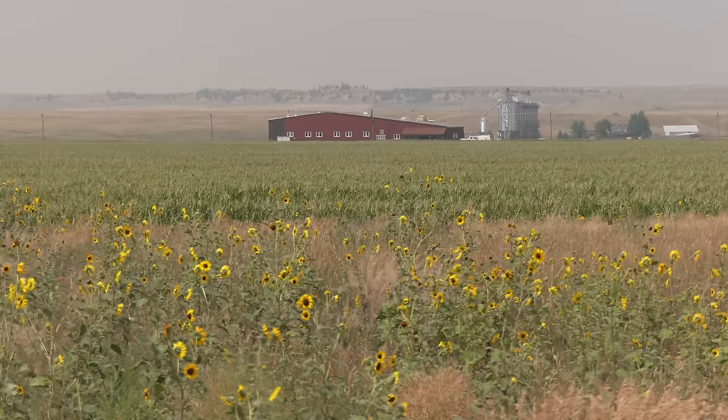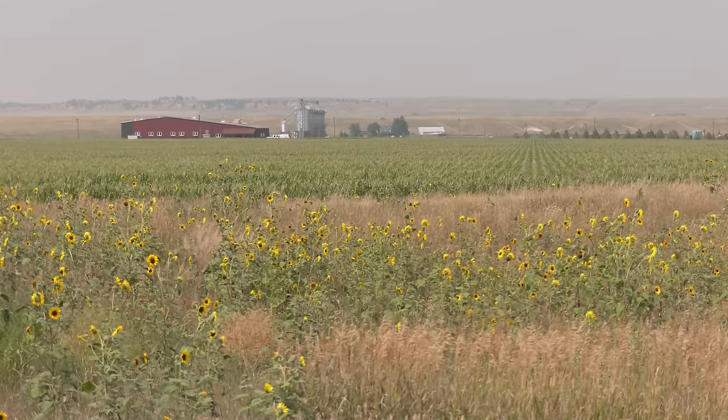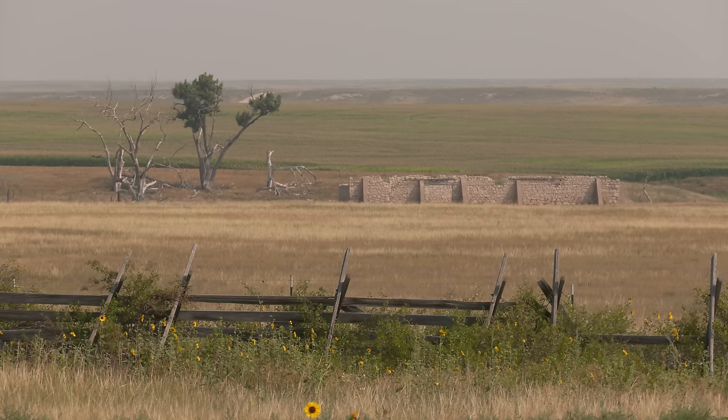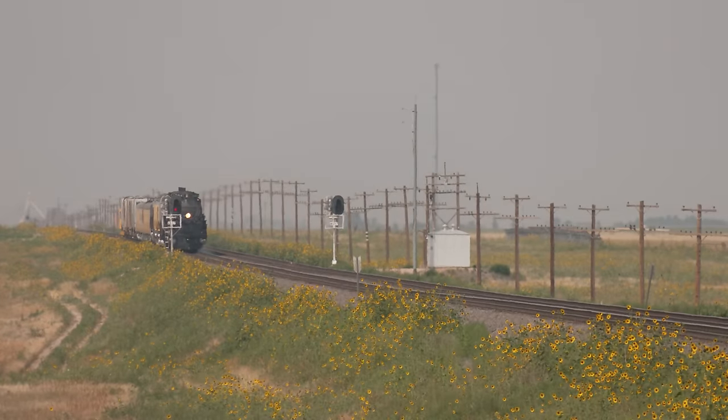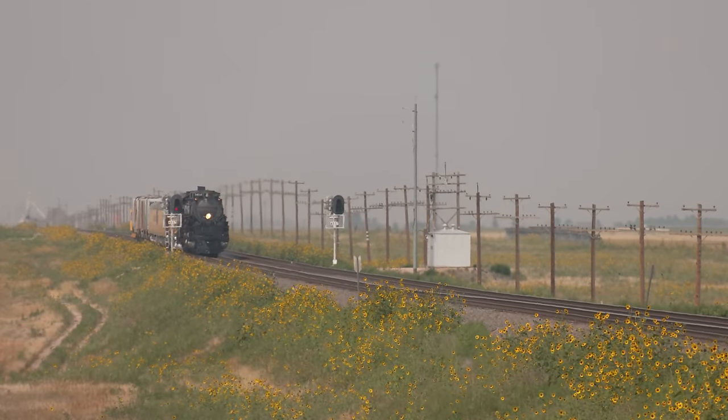Nebraska is known as the Cornhusker State, and this cornfield is a taste of things to come. The Sidney Subdivision enters the state of Nebraska at milepost 465.7. After a brief stop at Pine Bluffs, the 4014 resumes today's journey to Sidney.